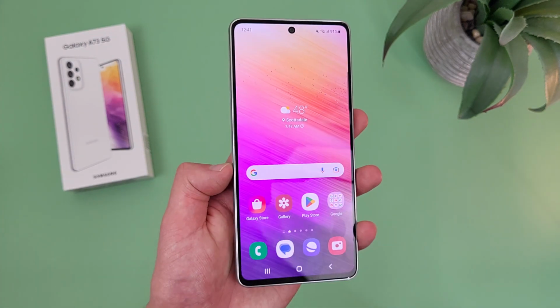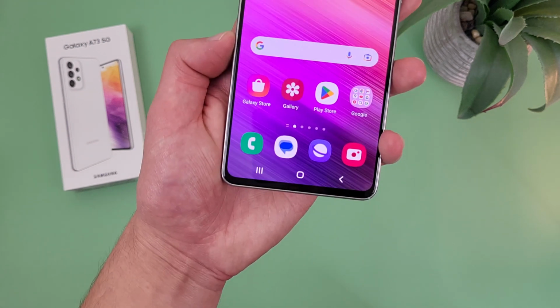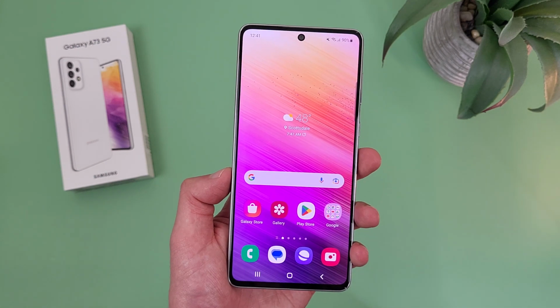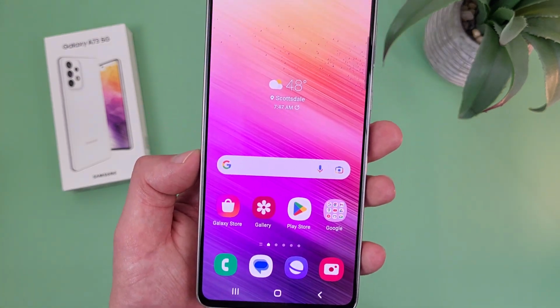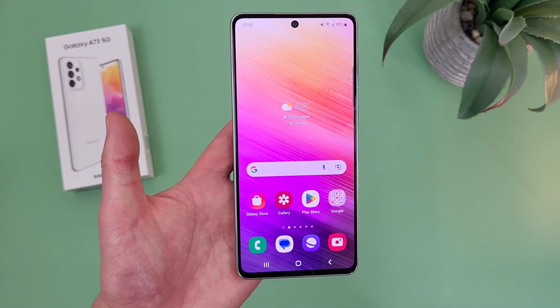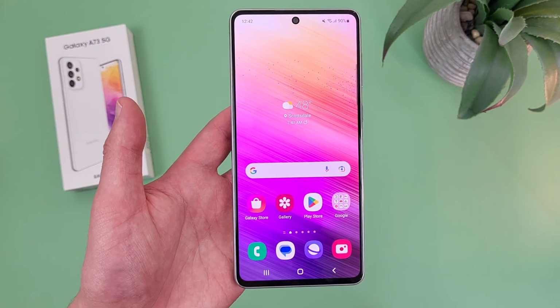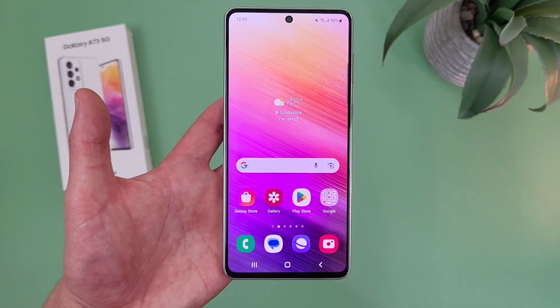Now when it comes to RAM and processor, the Samsung Galaxy A73 5G is getting 8GB of RAM with a Qualcomm Snapdragon 778G 5G processor. When it comes to actual performance, it's kind of an interesting spot with this phone. On one hand, this phone, while being almost as fast as an entry-level flagship phone, is still not quite there, and phones like the iPhone SE, the Samsung Galaxy S21 FE, and the Google Pixel 6a are still going to be a little bit faster, maybe not by a whole lot, but the difference is still going to be noticeable.